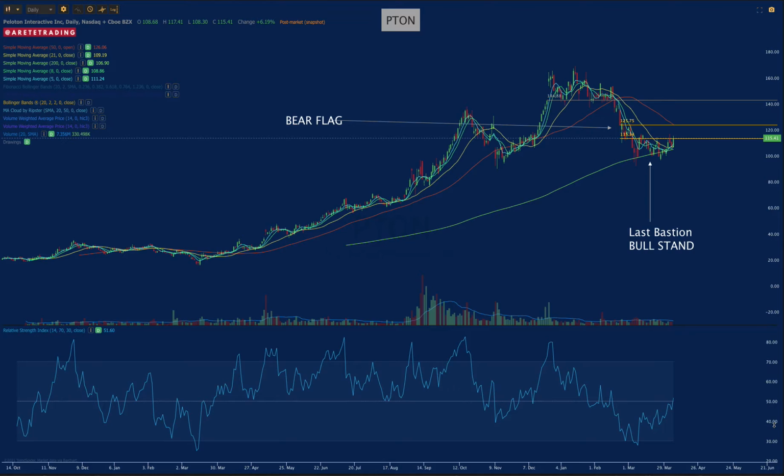I don't want to get into the fundamentals of the company. Please, don't email me and explain to me how great the bike is. I get it. I know people that own them, they love them. It's like a cult. They've got a great business. I'm just talking technically, you are riding that 200 day and you need to be aware of that. That's not where you want to be. You need to break out here, and I can't even get above this flag. So what would convince me that I should look at this on the long side? Get above the 50-day moving average and stay above the 50-day moving average, and then I could take a look at it.